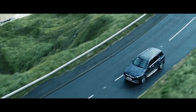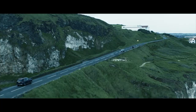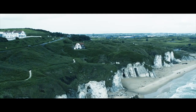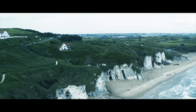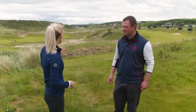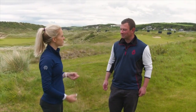The Dunluce Links at Royal Portrush ranks amongst the world's best links courses. I'm on my way to meet the course manager, Graham Beat, to find out what makes it such a special venue. So Graham, this is my first trip to Portrush and the landscape is mind-blowing. It's absolutely stunning. How would you describe it to a visitor who hasn't been here before?